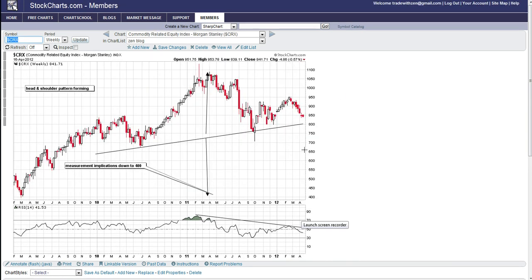The CRX, what can you say? I mean, this is almost too obvious, which makes me think that this head and shoulders pattern may not play out, but if anything, I think we have a little bit more to fall here. I think the pattern will play out to here, and then at this point it's going to be whether or not it breaks down or negates this what appears to be a pretty bearish pattern.